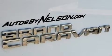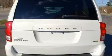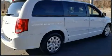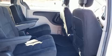Third row seats provide an even greater maximum passenger capacity. Enjoy your favorite music via the stereo system, which includes a CD player with MP3 capability and six speakers enhancing the audio experience throughout the interior.